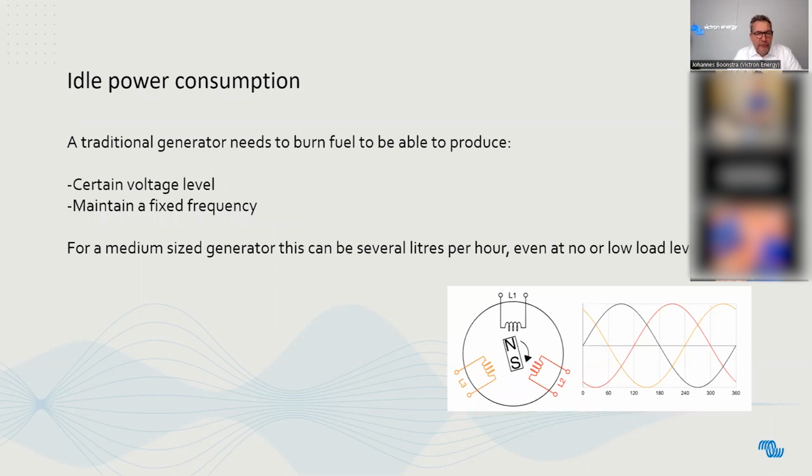If you have a generator running with no load, so idle running, it still uses a lot of energy to get that running. Because to get a certain voltage level and a certain frequency, the generator needs to run at a certain speed. And to run at a certain speed means that you also have to burn diesel to get that going. So without any load on the generator, you're still burning fuel, so to say.